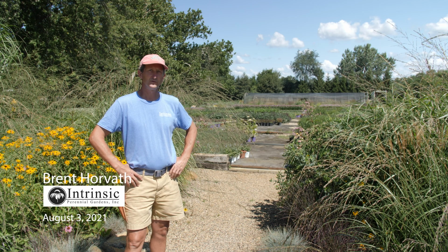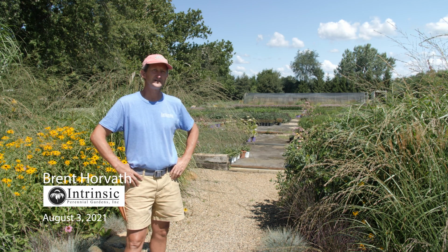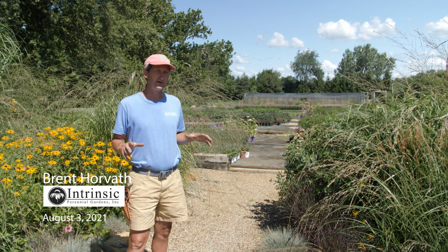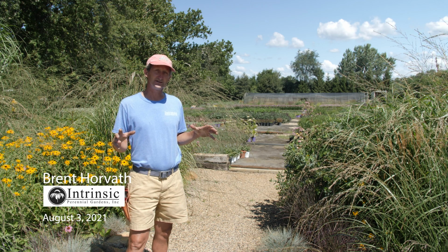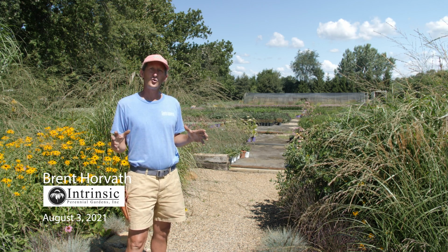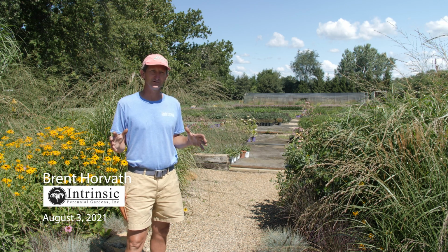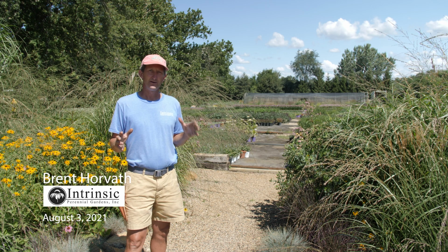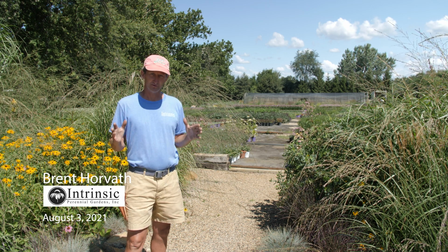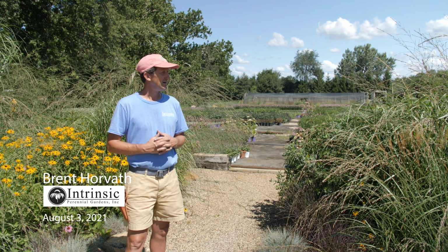So today we're looking at the grass garden, and it really starts to come into its own in July. About half or more of the items and the big items in this garden are warm season grasses. We also do an ornamental grass day every year here at Intrinsic Perennial Gardens. It's typically mid to late September. So if you're interested, please check that out on our website.